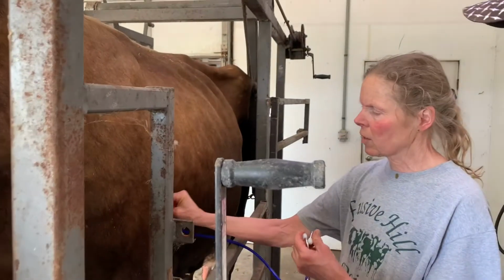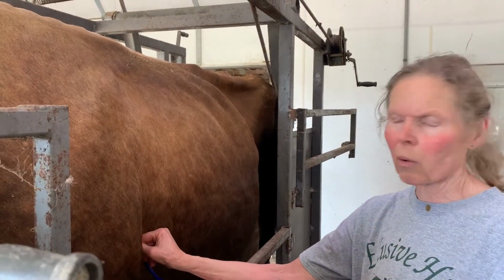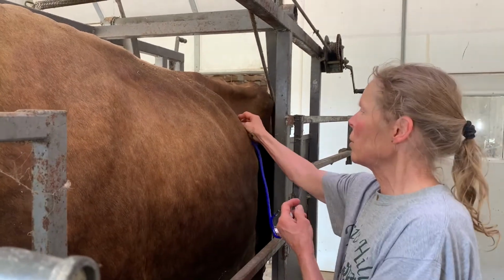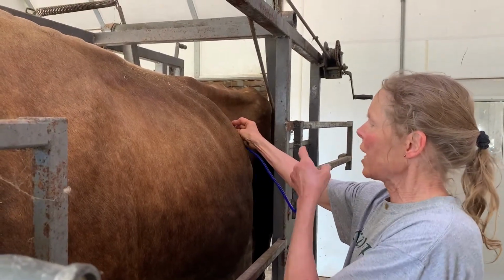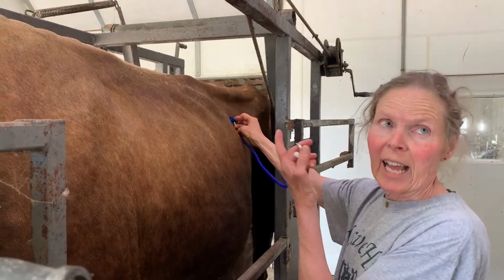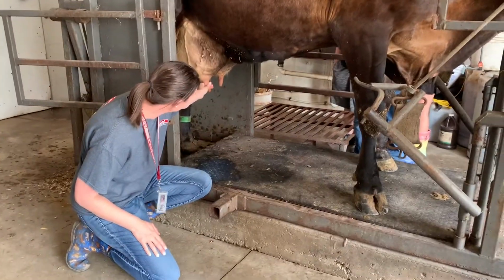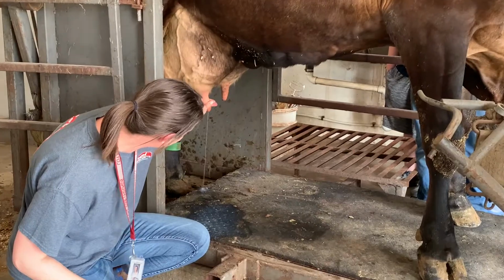Now, first, this is where you're going to listen to the heart and make sure that you can hear it, and then you know kind of where you want to be. And up here you can listen to the rumen, and you can actually feel the rumen move, like right now. Yeah. That's when they can hear it. Okay? And it's going to sound like kind of a rolling sound. And then you push the milk out. Oh, now I know how to do it.